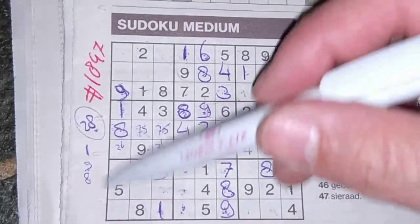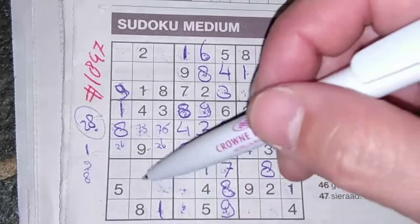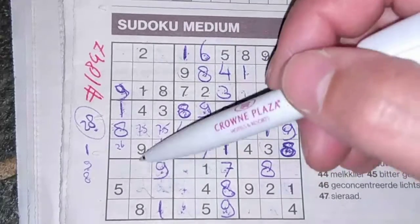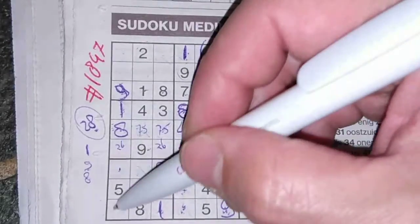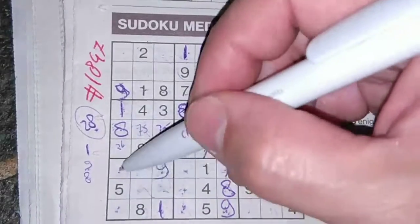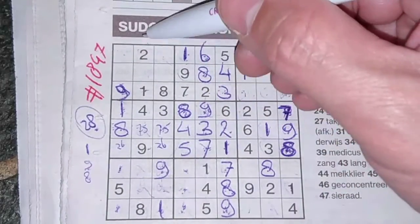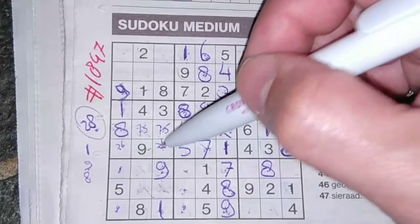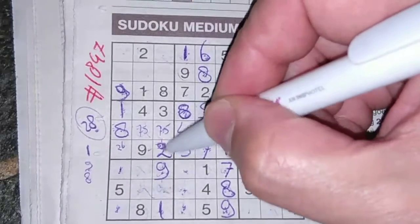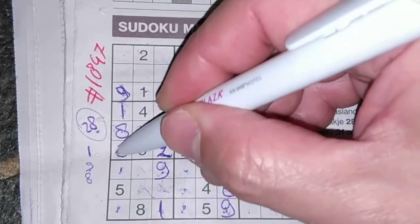In this big square, one of the missing numbers is 2. We see here 2, so no 2 in these 2 boxes. Here 2, no 2 in those 2 boxes. So the 2 could be here or could be there. So we have a 2 in one of those 2 boxes. In the first column, a 2 in the second column. So in the third column, the only place for the 2 should be there. So 1 box left in this row for the number 6.